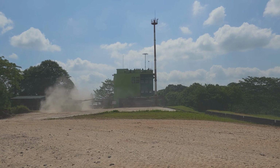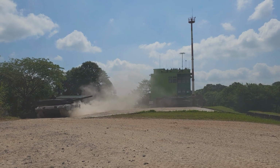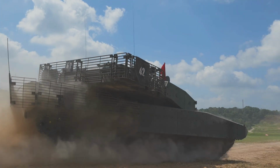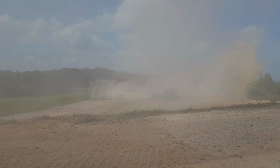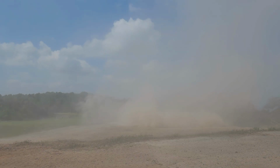Ladies and gentlemen, the Leopard 2SG main battle tanks will now be brought closer to the audience. Experience the power of the V12 engine as they roar past close to you. The Leopard 2SG will now perform a short dynamic display. The tracks on the Leopard 2SG, coupled with their V12 engine, allow them to accelerate at high speed, chasing down any enemies that they may encounter.